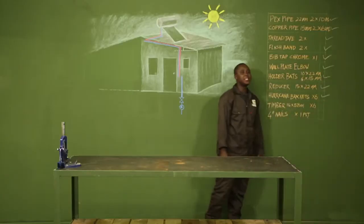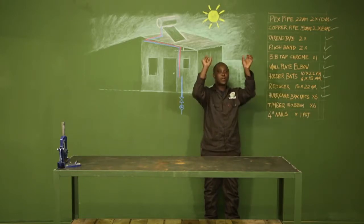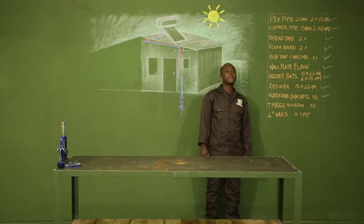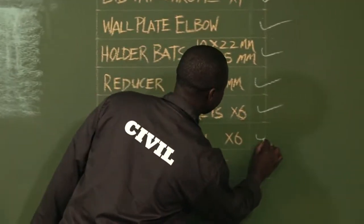And we also needed the timber. The timber, when we want to strengthen the roof, we want to make sure that the roof is not leaking when making the nails. The timber that we needed was 114 by 38 millimeters. We needed the 6 meter length there.